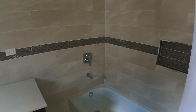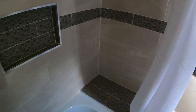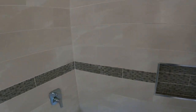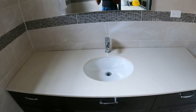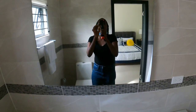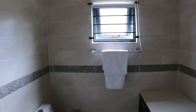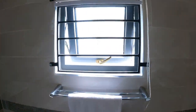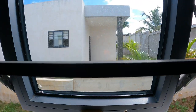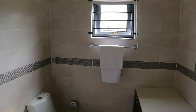Right, so in this bathroom, we have a tub. So that's what it's looking like. Very elegant, loving the tiles. And we have our floating vanity. This room only has a single sink. And of course, this is our mirror right here. We have a toilet and a bathroom window. Let's look at the view. You guys have this side view of the house from here, right?